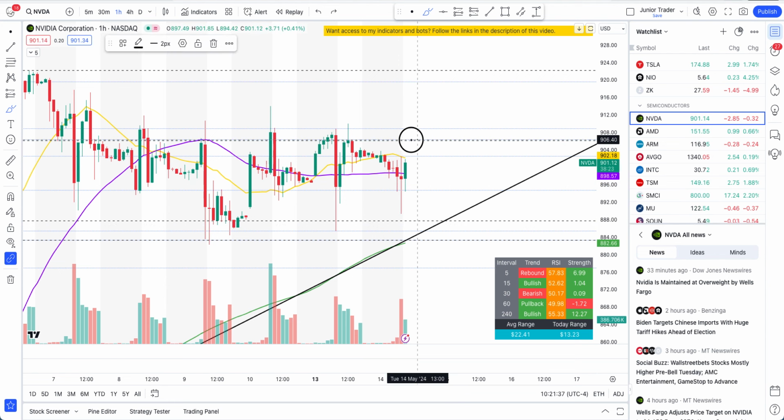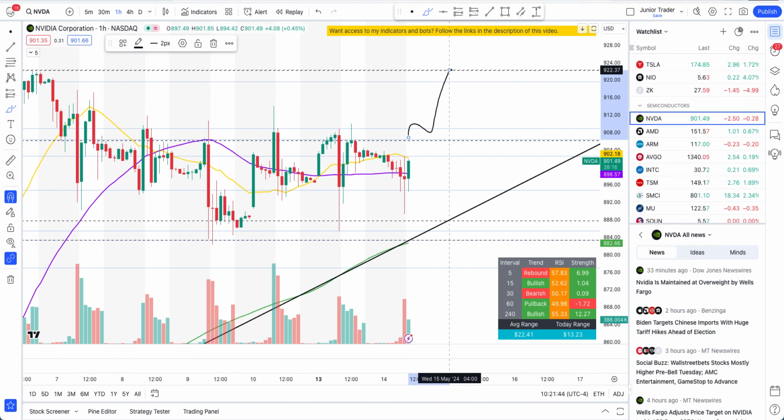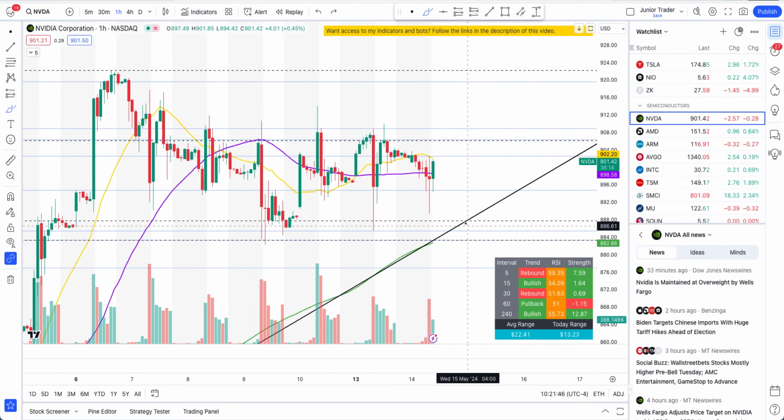As we continue, 906 is the next level. If we break this on strong volume and a strong candle, that's a breakout, guys. You have the bottom level as well. If you start losing 887, the trend line, the 200 hour moving average, and the 50 day moving average, then I'll start seeing weakness. But right now Nvidia is being maintained to the upside. Analysts and the price action are refusing to cool off, so it's getting bought back up at that support. All right, that's your Nvidia, guys, for the morning update.